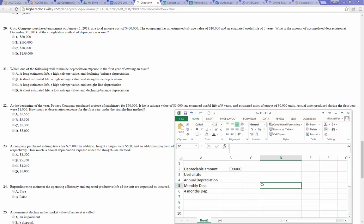depreciable amount, with an estimated useful life of 5 years. That will give us an annual depreciation, using straight line, of $78,000. What is the amount of the accumulated depreciation at December 31st, 2014? If it was purchased January 1st, 2013, we've had 1 whole year to December and then a 2nd whole year to December of 2014. So 2 years of depreciation have been used.